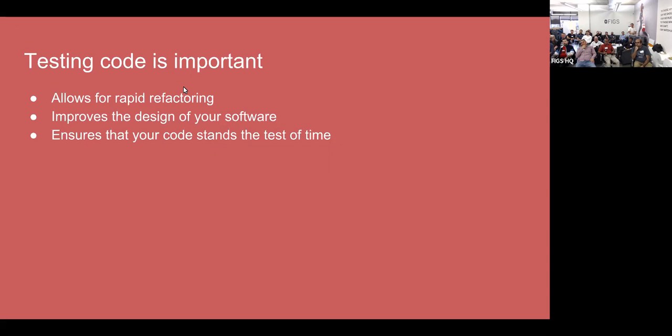Testing improves the design of your software, and this is particularly true of unit testing. If you guys have experience writing unit tests, you find that if you have a function that has a lot of conditions inside of it, maybe 100 lines long, and you're trying to write a test for the behavior of that function, then it's going to be a headache. You're going to have to try a bunch of weird mocking things to try to get it to work. But if you have a really simple function that's a few lines long, with very clear input and output, then writing unit tests is really easy. So by writing tests, you're sort of forced to move in the direction of simpler and cleaner code.